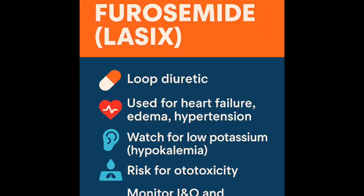So our mission today is to extract the absolute must-knows about furosemide. You probably know it as Lasix, straight from this compendium. We'll focus on how it works, the risks, and importantly, your role as the nurse. It's super common, really powerful, so understanding it inside and out is key. Let's just dive right in.